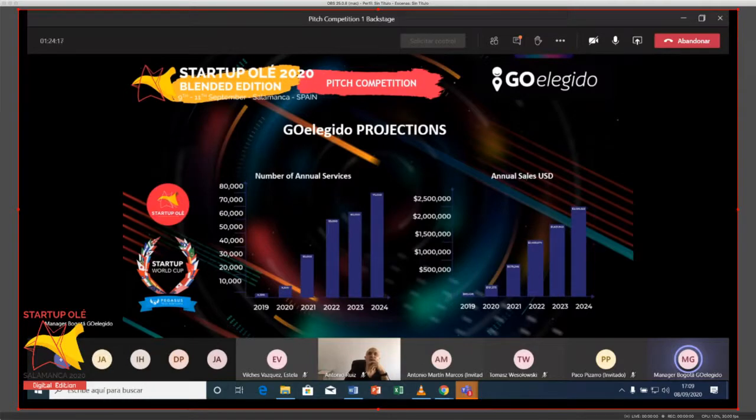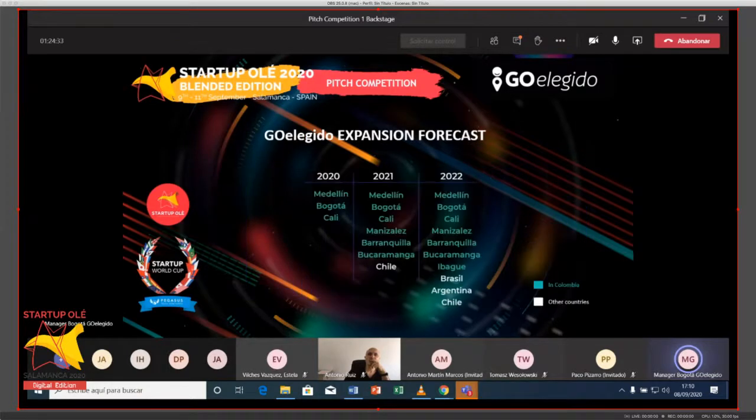Let me talk about the projections. This year, we are going to close with 5,500 services, more or less, with 150,000 in annual sales. Also, our cost of acquisition of customers is around $2. These are expansion forecasts. Now we operate in Medellin and Bogota, and we are in conversations with Cali. And next year, we are going to open our first international city, and we are going to open 6 more cities here in Colombia.